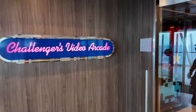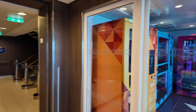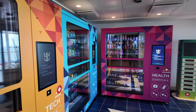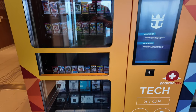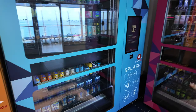Only problem is they're not open while you're in port. I actually needed sunscreen on one of the ports and the vending machines weren't open. So that was a little annoying, but it is really convenient. It's got a lot of medicine and stuff in there. So if you need something late night, that's going to be open for you, hopefully. Even have headphones and electronics. They have Pokemon cards, they have sports cards, so you know, gifts and stuff like that, and then also things that you'd find at like a drugstore.